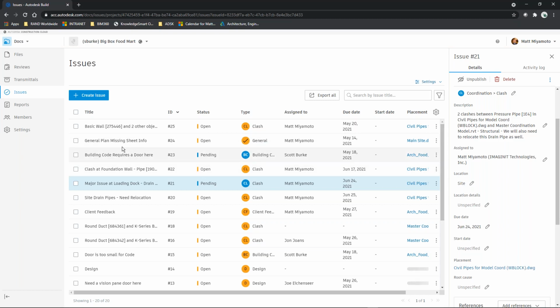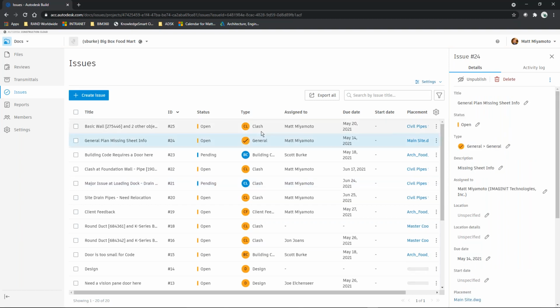Another issue that I've got here is one that's called general plan missing sheet information. So that's the one that I had shown earlier, where, internal to my design team, I had some missing information on that sheet file that I was looking at. So just as a documented reminder, I went ahead and I created an issue for myself and I assigned that. And I can see that that list is there. So once I go ahead and add that information to the sheet and repost it to our project, I would then address this as well. And I can say that that one's closed because no one else needs to review that one besides me, as that was just an internal reminder for myself.